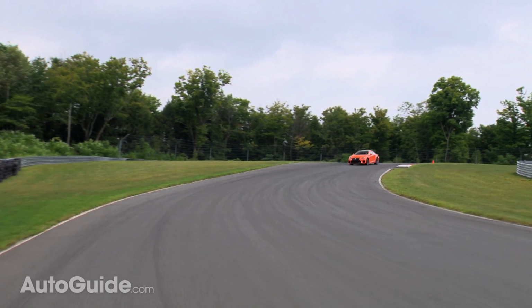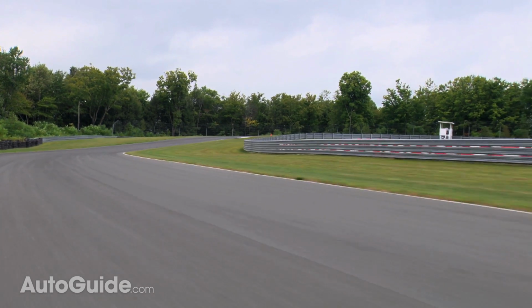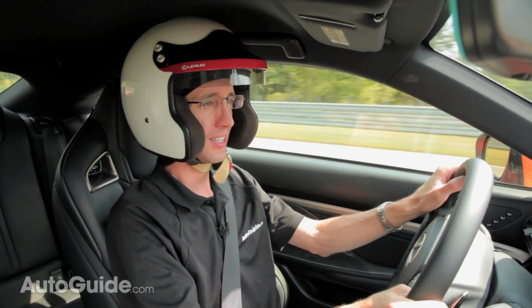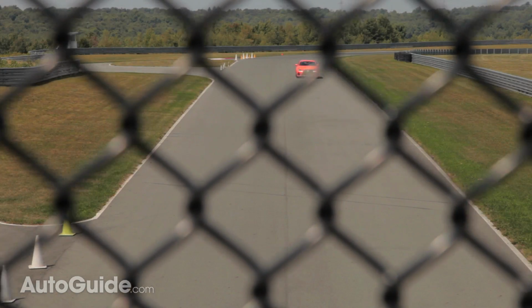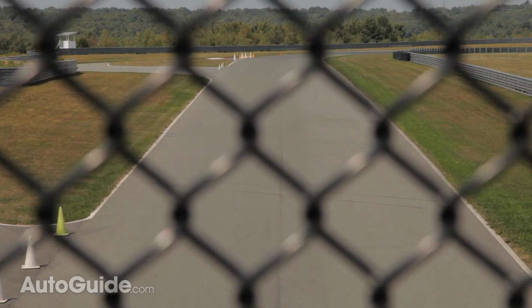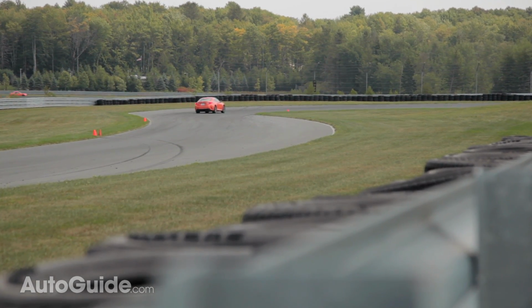Obviously, with any performance car, it's best to test them out on a racetrack because you can push them to their very limits without endangering the general public or getting a whole bunch of points on your license. Now, Lexus engineers tell us the RCF here is extremely balanced and good for all different kinds of drivers, meaning it's approachable enough for a novice, yet it's still engaging enough for a veteran enthusiast. And this chassis is just a whole lot of fun.